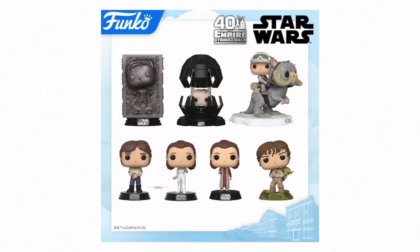After that, it is the 40th anniversary of The Empire Strikes Back and Star Wars for that movie, so there's a lot of them coming out for that movie this year, especially like the Han Solo in Carbonite, and we've got the Luke on Tauntaun, and we even have the Luke with Yoda on his back. Now, that one's one of my favorites.